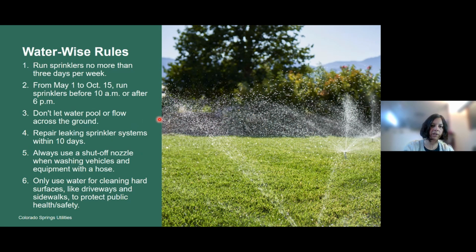If you are hand washing vehicles, you can hand water your lawn. I don't believe that's restricted to 3 days per week, but you do have to have a shutoff nozzle on your hose. And then avoid using water to clean off driveways and sidewalks, things like that, unless there's some sort of health issue that could arise if you don't actually use water to clean things up. We just want to avoid that, spraying a bunch of water on concrete is not beneficial. So that's something to be avoided.